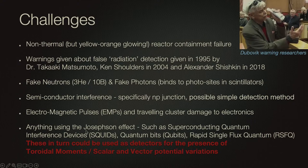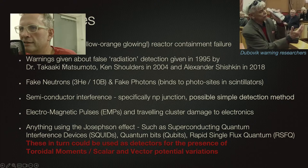But the interesting thing about these things that use a Josephson effect is that they could effectively be used as detectors for the presence of the toroidal moments, scalar and vector potential variations. And therefore, I proposed to the ICCF community that rather than using these devices which all can get affected, you can actually use some kind of Josephson effect device as a detector for the output of a working reactor. And I have asked someone at Cambridge, who was at the conference, to set me up with a meeting with Brian Josephson to try and find the most simple device that could be used as a detector for fusion and fission and all these effects that occur by the fractal toroidal moment.